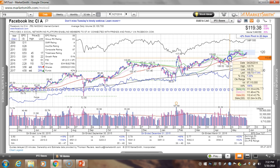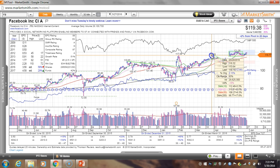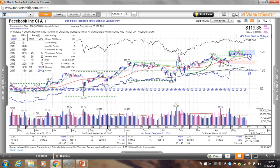It gapped up on an earnings report here. So if you held it through that, you would have been happy. Again, I wouldn't take that risk right now. But you can see 117 was a high it hit around here. It was the buy point in this cup with handle, and it's finding support right around that 117 mark. So I'm liking Facebook, although I did buy it back here, and you can see it corrected really sharply, and I did have to take a loss on this one.